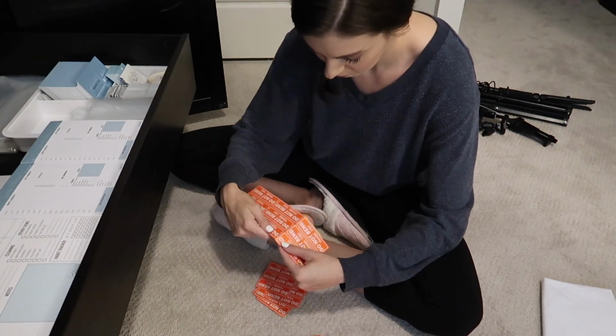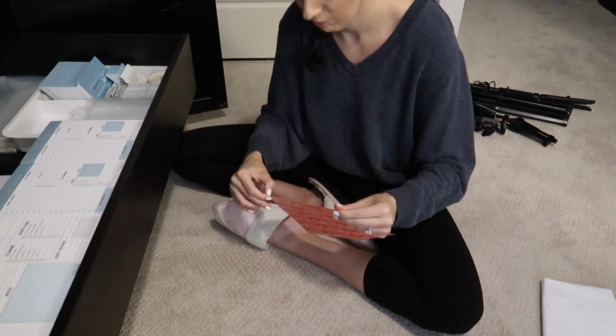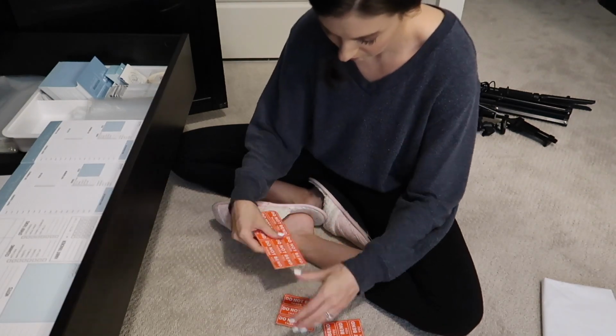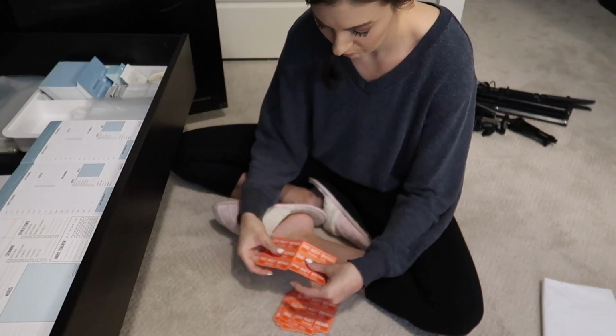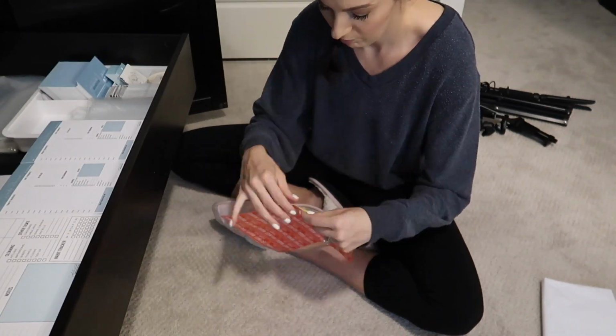This is the type of organizing that I could just entertain myself with. I find it super relaxing and fun, I guess, to try and find new systems that work for me. And if there's an extra step, I truly don't mind doing it to get it right and get it to be something that's going to work for me in the long term.